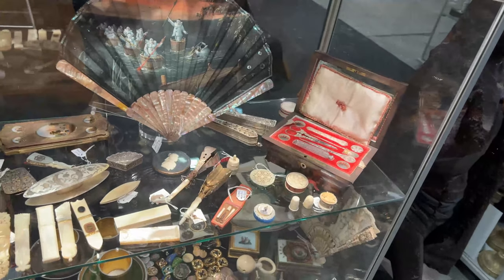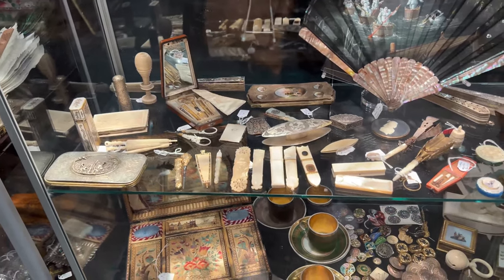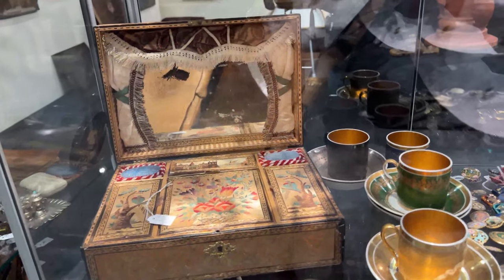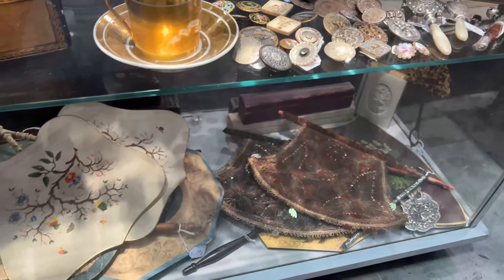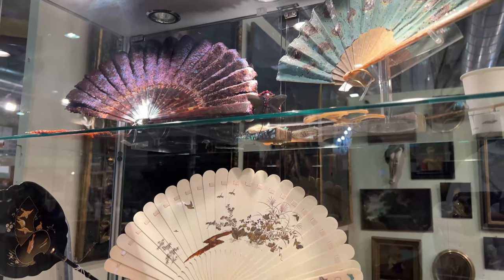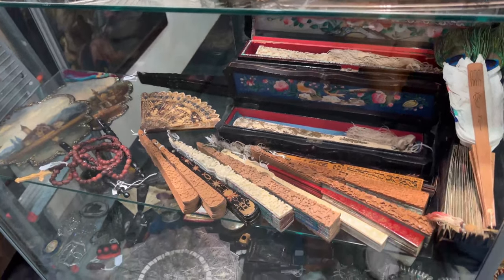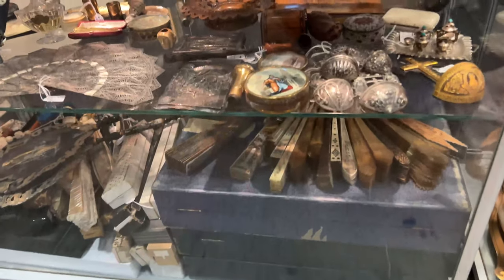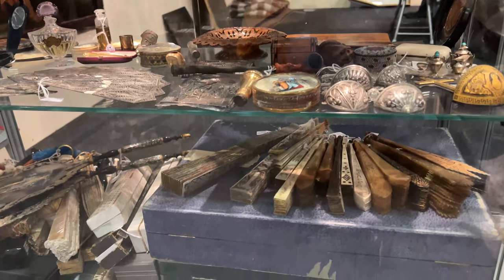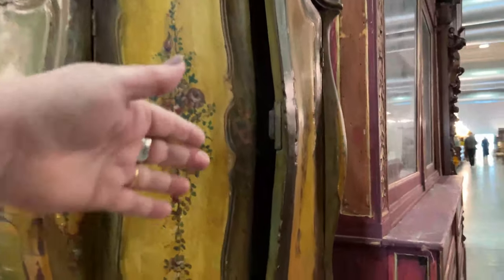Oh, so many sweet things in here of amazing quality. The little box on the bottom, look at that. All the compartments, oh, fantastic. More fans, and more fans. Oh, that looks like a little buckle, I bet. These are all carved. Even the ones on the bottom hiding are amazing. Look at those. Here we have a painted cabinet, hand painted, outside and inside. I couldn't believe this quality. It is truly, truly great.